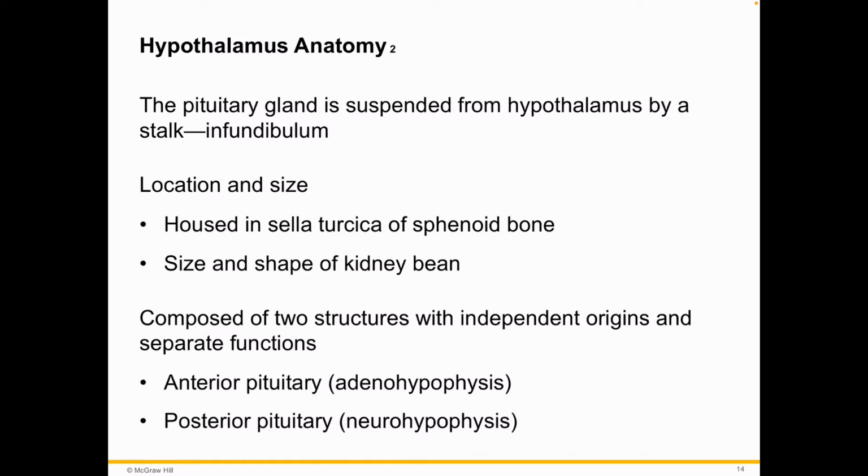So it's housed up in the sphenoid bone, so it's one of the internal bones of the skull. And the sella turcica itself refers to the Turkish seat, is what it looks like, an Ottoman seat of the sphenoid bone. And it's not big. It's the size of a biggish bean, like a kidney bean, right?